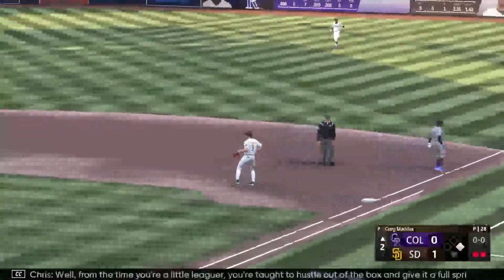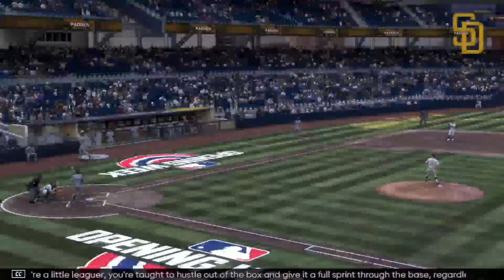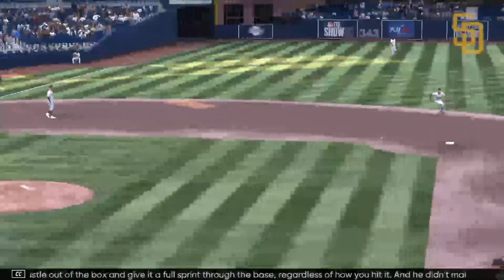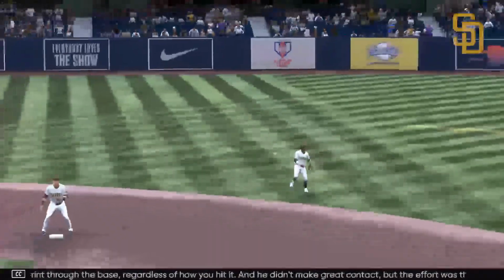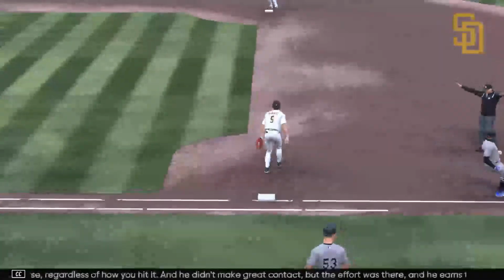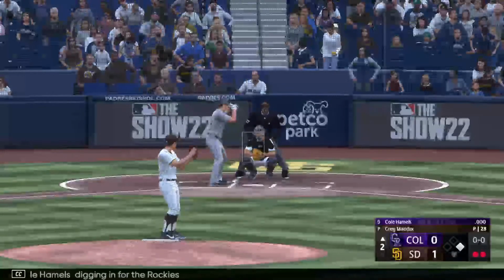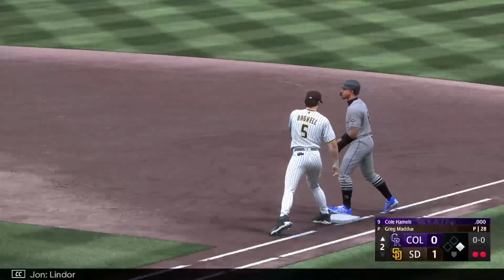Well, from the time you're a little leaguer, you're taught to hustle out of the box and give it a full sprint through the base regardless of how you hit it. He didn't make great contact, but the effort was there, and he earns the base hit. Cole Hamels digging in for the Rockies. Throw over to first. Lindor back in standing.